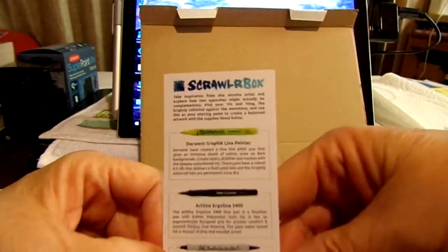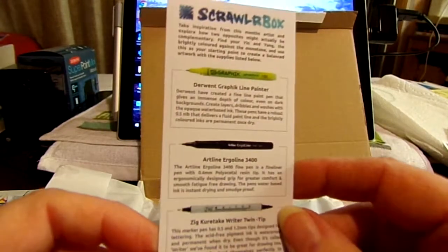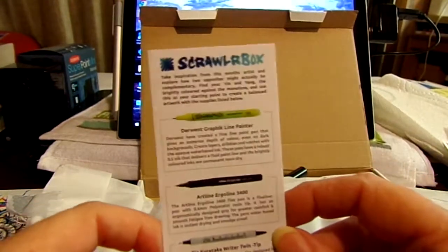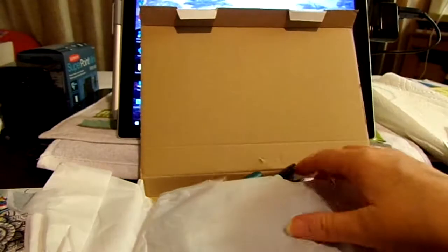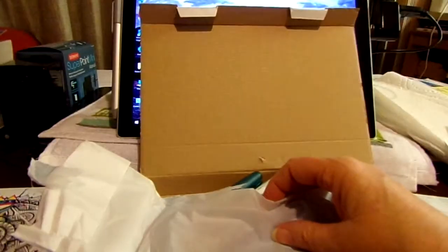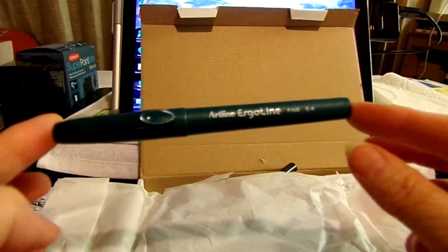Can you read that top part? I'm not going to read it to you because the writing is really tiny for me, and I don't have my magnifying glass right now. My eyes aren't that tired because I wasn't staring at the computer all day, but still. Okay, and then the next thing we have here is the Artline Ergo Line 3400. Let's see, what is this? Oh, here it is. It's 0.4.